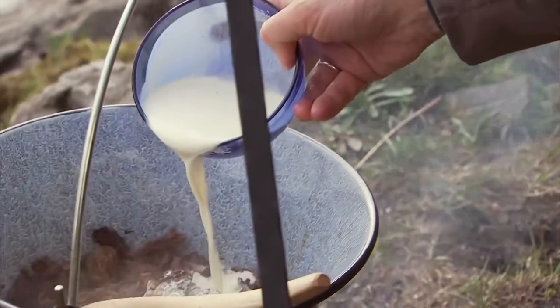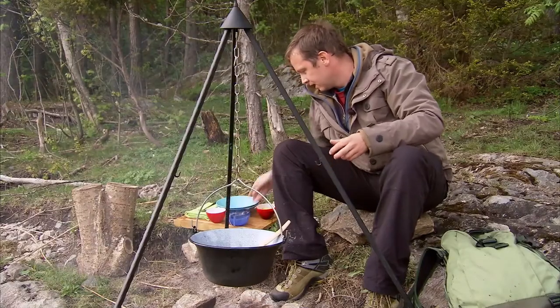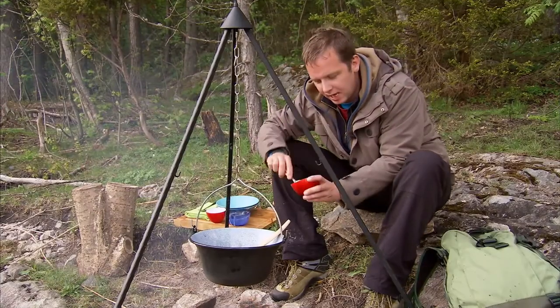Some heavy cream, about a cup, 2.5 deciliters, and then some mustard, a generous tablespoon.